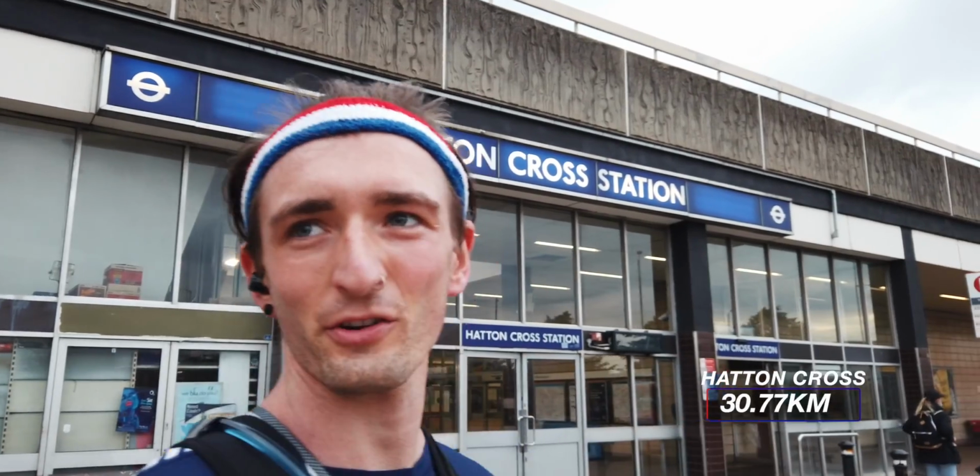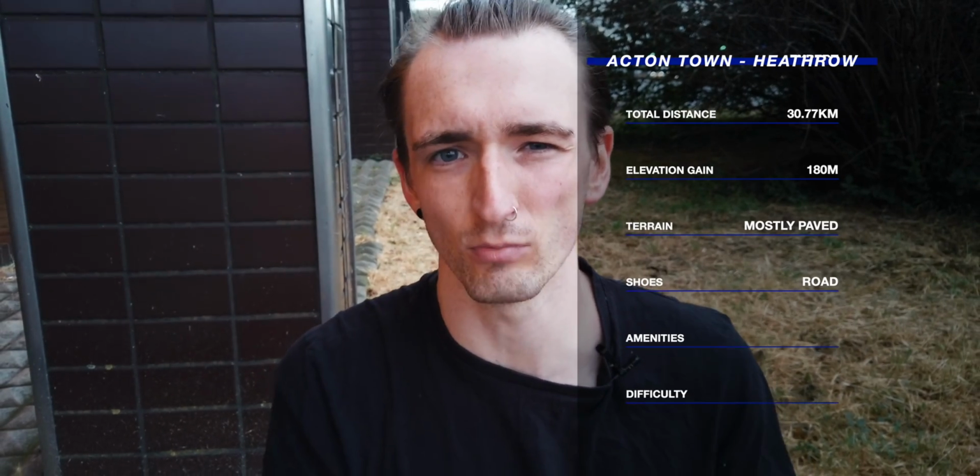Our last stop, Hatton Cross, finished. It's going to stop this. 30.77 kilometres. Not bad going actually. Total distance is here. With terrain, it is mostly paved. There is a small section on trail through Boston Manor Park, I believe it was, only for a short section. Other than that, it is mostly on paved surfaces.